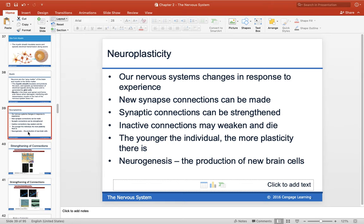Neurogenesis is the production of new brain cells. They used to think that we were born with all the brain cells that we were ever going to have, essentially by birth. But we now know that our brain does produce new brain cells here and there. It's just not as common as in other parts of our body. Typically we'll have neurons for our entire lives, versus our skin cells, where we have new skin cells every couple days. Our skin's always refreshing itself. Your heart is always refreshing itself with new cells. Our liver is always reproducing new cells. Our neurons stick around for a really long time.